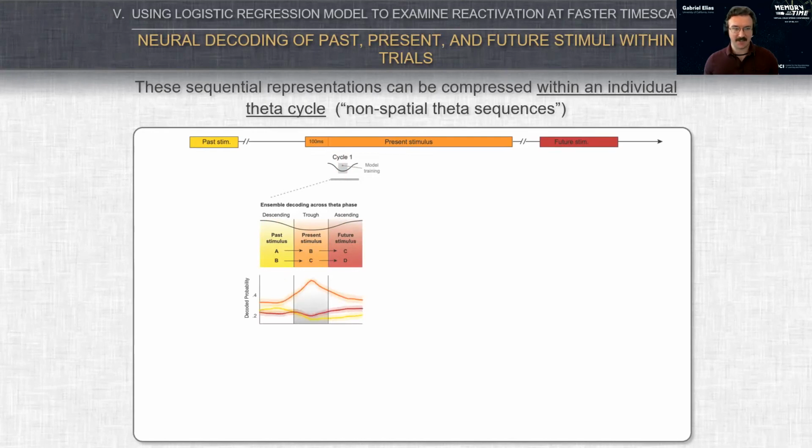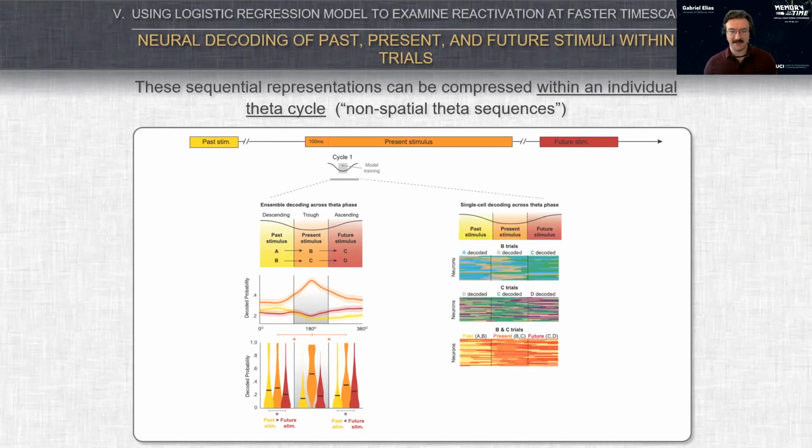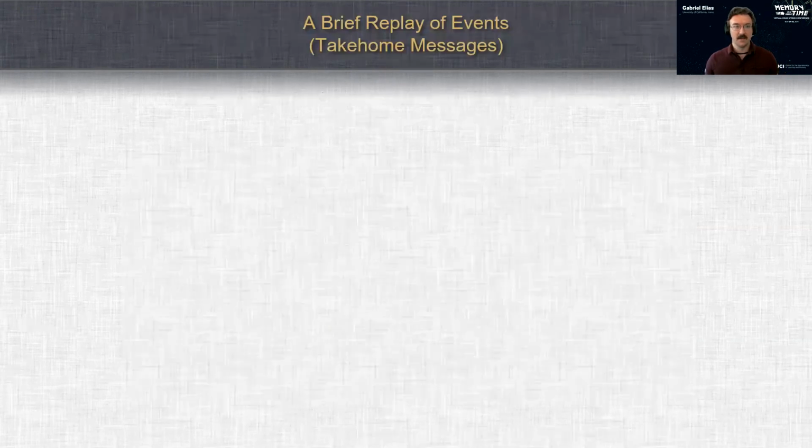And we see something very similar to that. Decoding of the present stimulus peaks in the trough. Past information is decoded at a greater rate than future information in the descending phase. Likewise, in the ascending phase, we see higher decoding of upcoming information relative to past. We see this also when we apply this model to individual tetrodes or individual cells. And we see something similar when we look across cycles to what we saw previously, whereby cycles before the start of the trial tend to represent the previous odors, and cycles that happen later in the trial represent future odors that are upcoming.